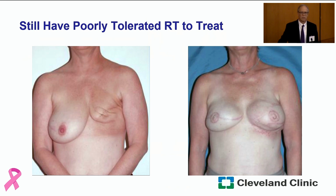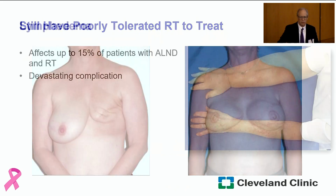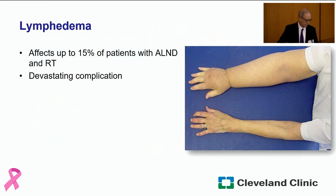So that's kind of where it is. That still exists today. We still have to deal with that. The way we deal with it is with autologous tissue, not so much implants. Implants still don't work great in that scenario, although people have written about it. Trust me, they don't look good.